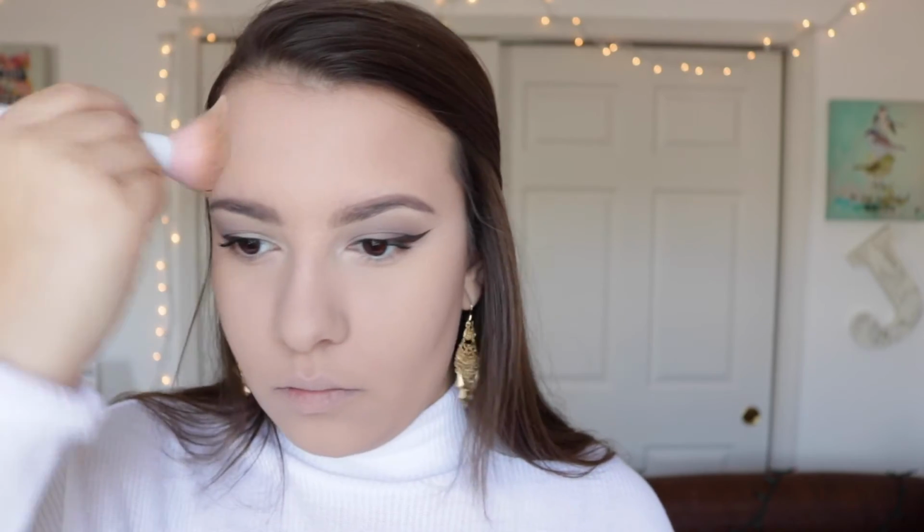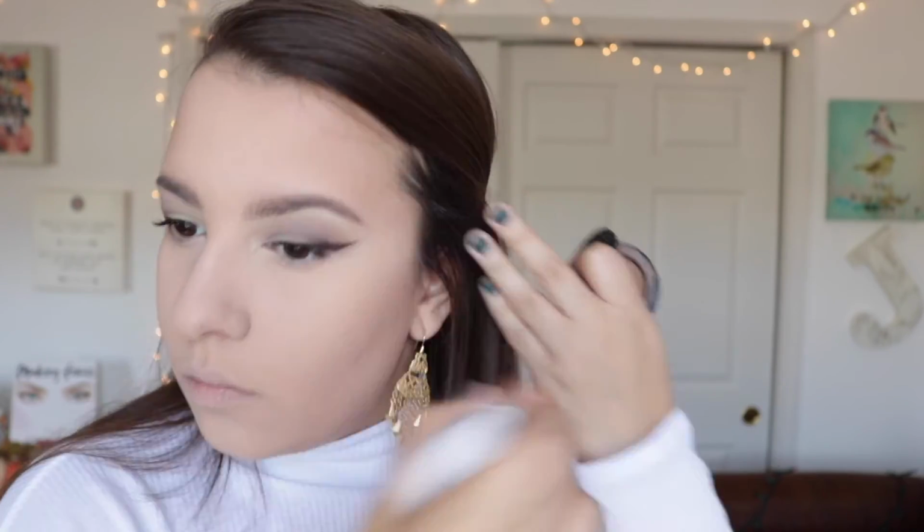For bronzer, I'm using my Too Faced Chocolate Soleil bronzer on my Wet n Wild stipple brush and just putting this on my cheeks and the sides of my forehead. And to contour, I'm going in with the Anastasia Contour Kit, taking Java and Fawn mixed and putting this in my cheekbones and up on the sides of my temples to really sculpt out my face.